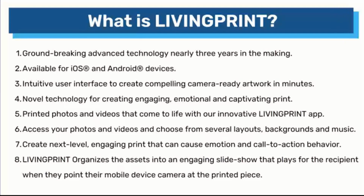What it does now is create a very comprehensive, engaging, and emotional call to action on a postcard, where up until today it wasn't really available unless you had fancy editing software and knew how to publish and all that. We've created a way of doing all of this from end to end with a simple app. LIVINGPRINT allows you to organize all of your assets and create engaging slideshows that play for your recipient when they point their mobile device to the printed piece.